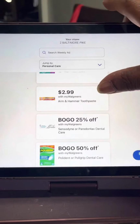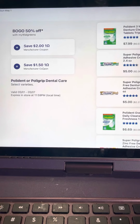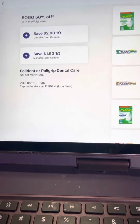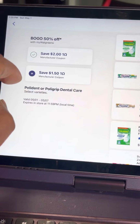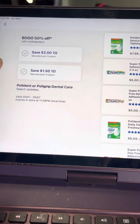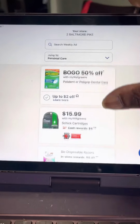Tell you, Walgreens has some really good deals if you guys are interested. So buy one of these and get 50% off the second one. So you buy one at full price, get 50% off. And there's a $2 off one and a $1.50 off one. So both of these coupons can actually be used. I do purchase these because I have a couple people that I sell these to. Let's clip. So we're going to clip this. When you buy one, get one 50% off, you can also use a $2 manufacturer coupon on one and a $1.50 coupon on the other. So not a bad deal, right? We're going to come out of that. What else do we have here?